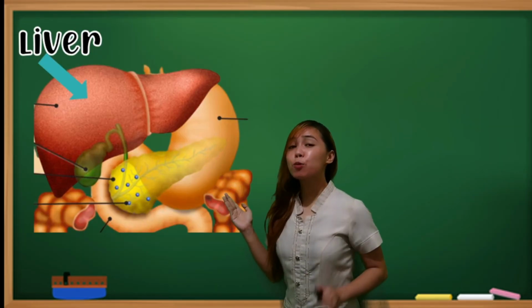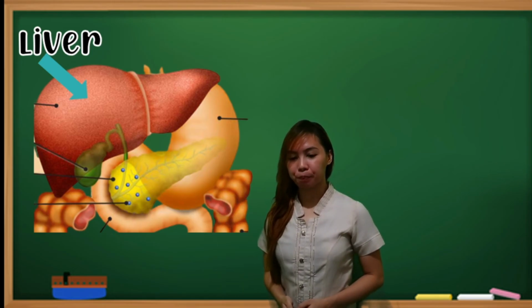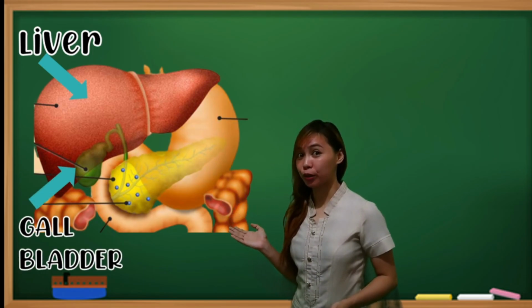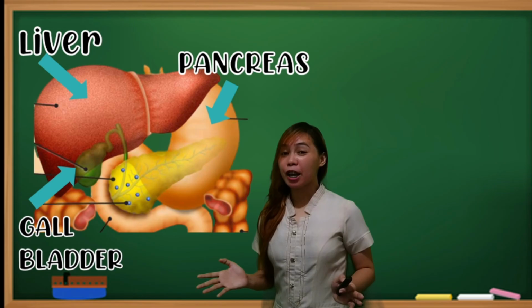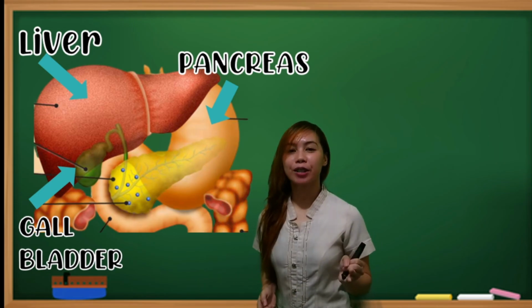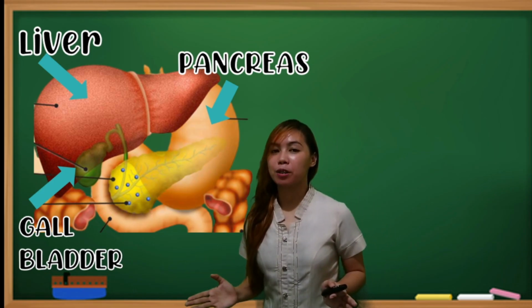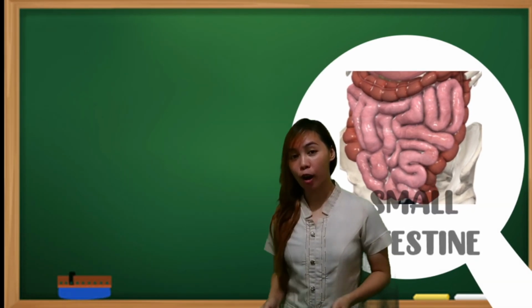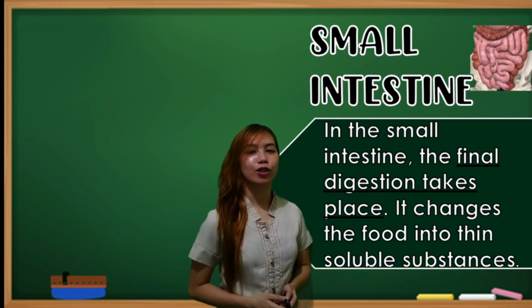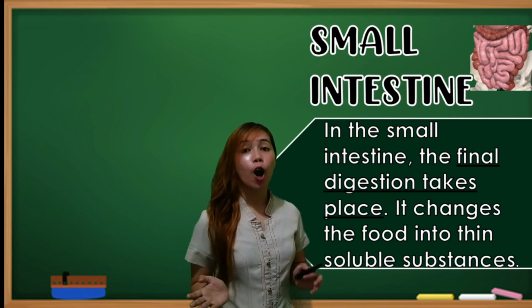The liver is one of the accessory organs in our digestive system. It releases the bile, which is stored in our gallbladder. And the pancreas releases pancreatic juices that help in the digestion of carbohydrates, proteins, and fats. After the food mixture mixes with this fluid, it will go down to our small intestine. In the small intestine, the final digestion takes place. Digestive juices in the small intestine help in the digestion of the food that we eat.